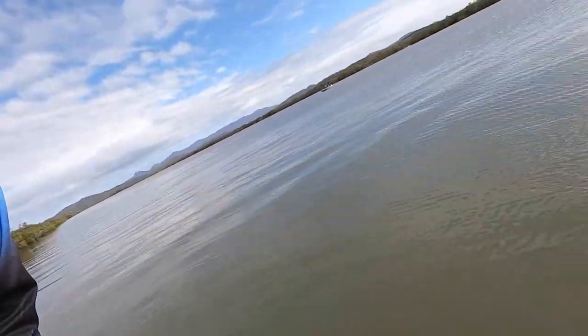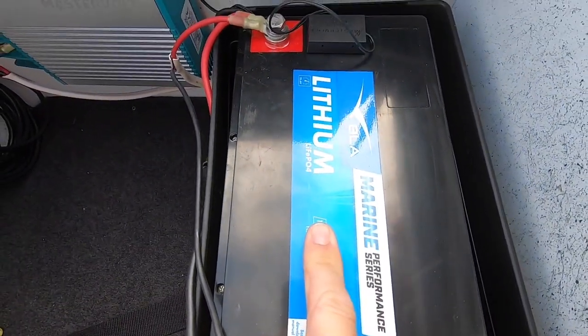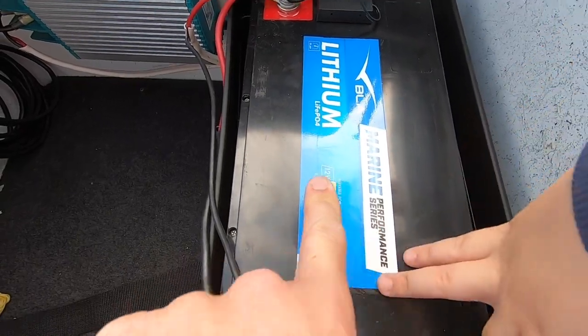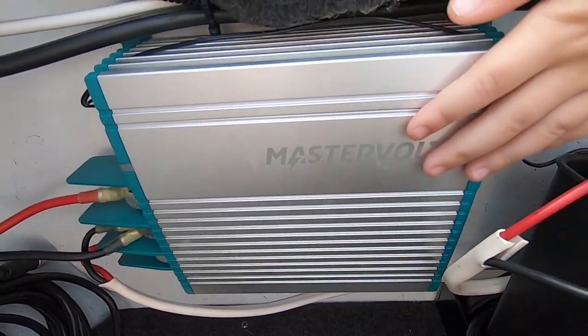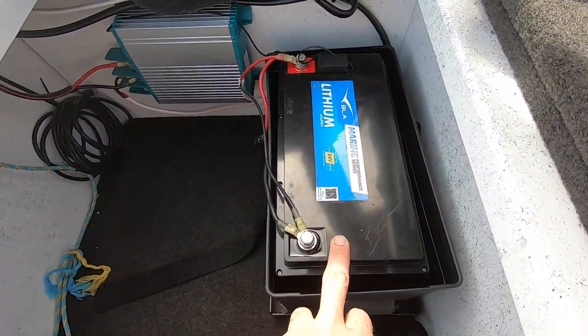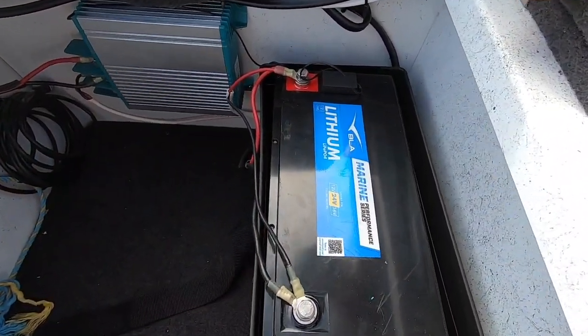Alright, so next thing I want to talk about is power for the electric motor. So we are running one of the BLA lithium batteries. So this is a 50 amp lithium battery, 24 volt. And we've also got our Mastervolt Mac Plus DC charger there as well. So the 50 amp with the DC charger is good. It's spot on if you do the style of fishing that I do, which is in the salt. So we're running and gunning a lot, which means that DC charger actually punches in about 20 amps when it's running.